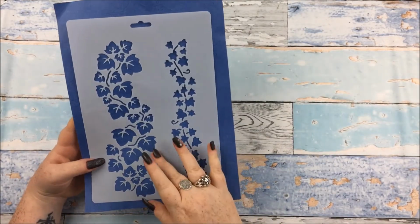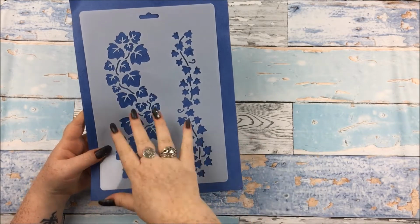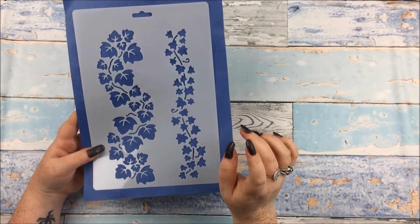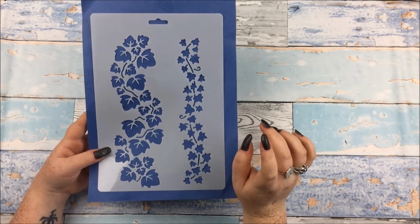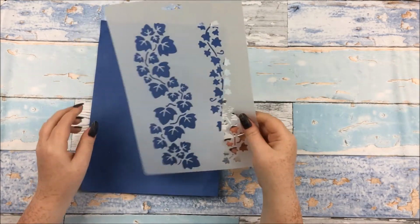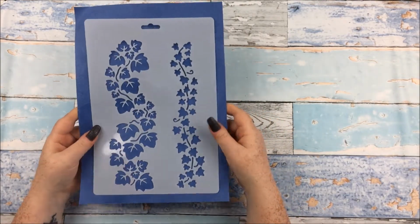This next one, which is about, I would say sort of B5 kind of size, with these lovely leaves, sort of like trailing ivy kind of things on, was, I'm just looking at my phone by the way, 93p. So that's pretty good. This one feels thicker than the other one. I don't quite know what that's about, but there's that.